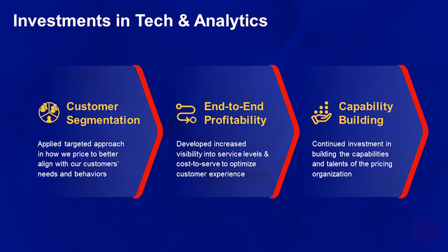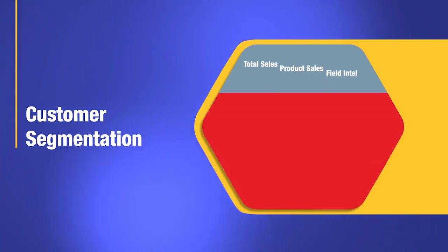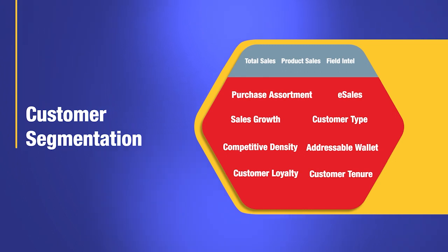We will highlight our approach to customer segmentation, end-to-end profitability, and capability building as we are continuing to invest in technology to further increase our strengths of being competitive and profitable. On customer segmentation, Genuine Parts continues to enhance our data, advanced analytics, and digital capabilities to deliver profitable growth and a best-in-class customer experience. Our strategy is to take a customer-back approach to ensure that we are fully understanding all facets of our customers' needs and behaviors.